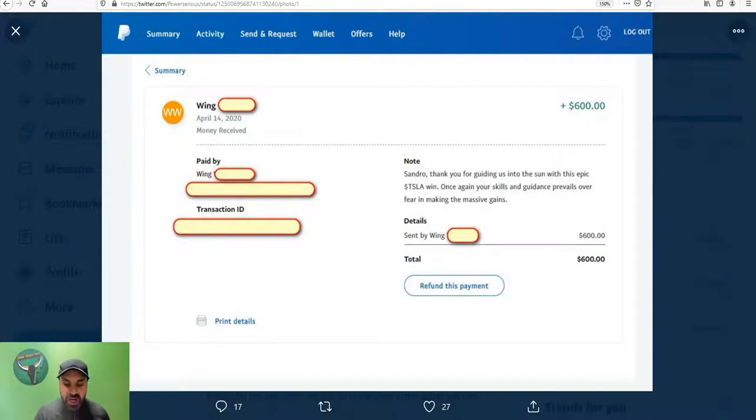Sandro, thank you for guiding us into the sun with this epic Tesla win. Once again, your skills and guidance prevail over fear in making the massive gains. That's right. Now, David, which is Wing. Anyways, Wing here has been in my group a long time. Great game. Great win. Read. Study. Study, people.